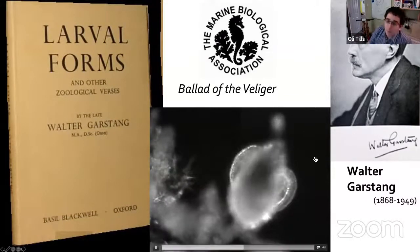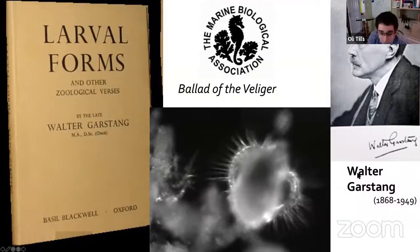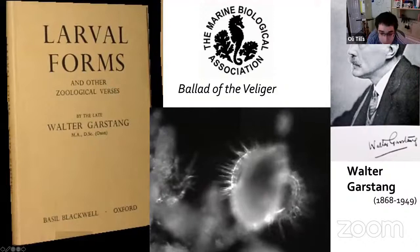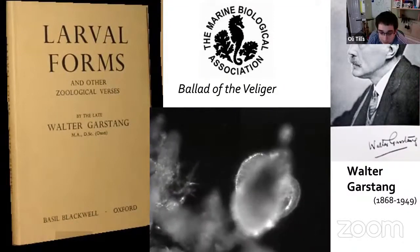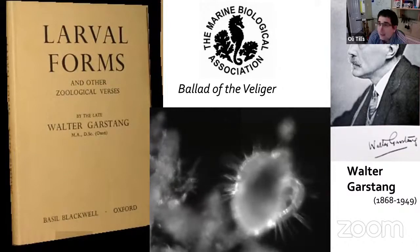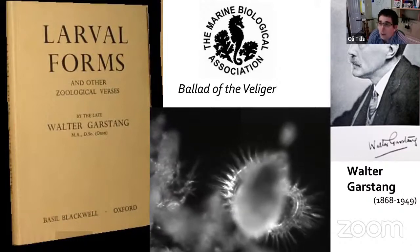Garstang described this in the first verse of the Ballad of the Veliger. He wrote, "The Veliger's a lively tar, the liveliest afloat. A whirling wheel on either side propels his little boat. But when the danger signal warns his bustling submarine, he stops the engine, shuts the port, and drops below unseen."